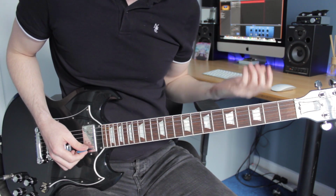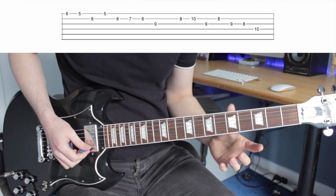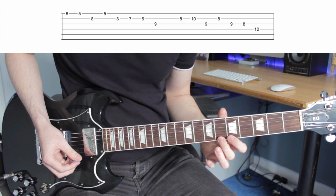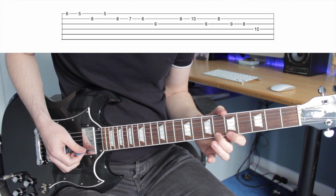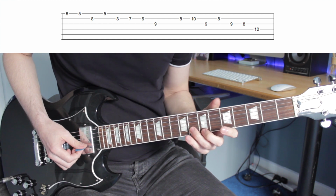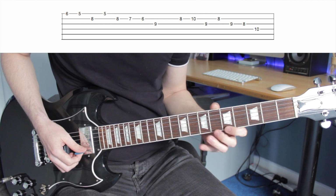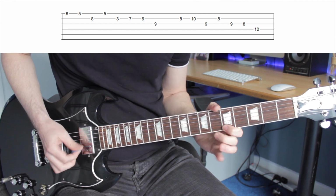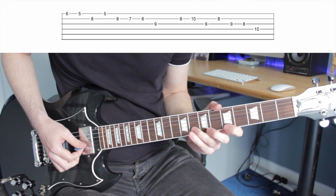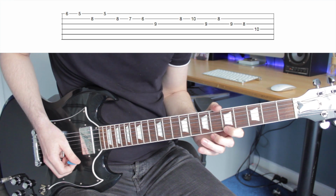This next phrase is probably one of the more trickier parts of it, so let's go through that now. So we're going to start on the 6th fret of the high E, and we're going to do a pull off from the 6 to the 5 on the high E. And then we'll play the 8th fret on the 2nd string, back to the 5th fret on the high E. So I'm doing a pull off, and then picking the other 2 notes. And that's a down pick and an up pick back to the high E.